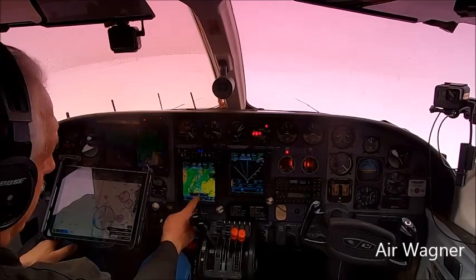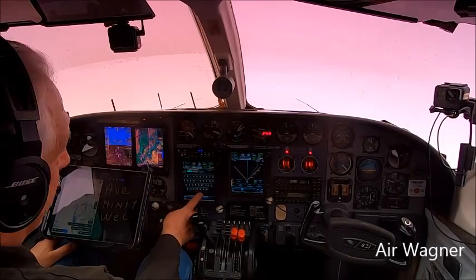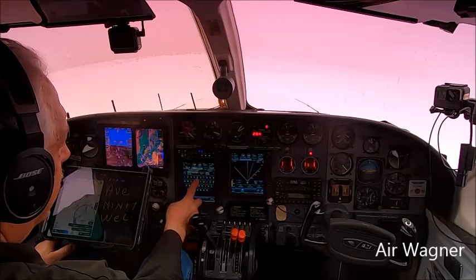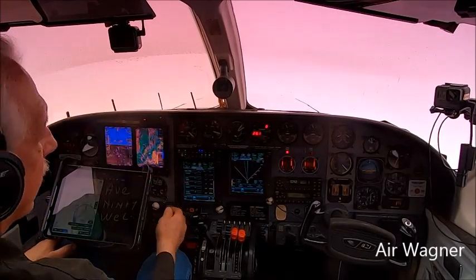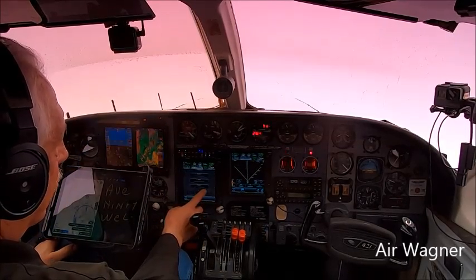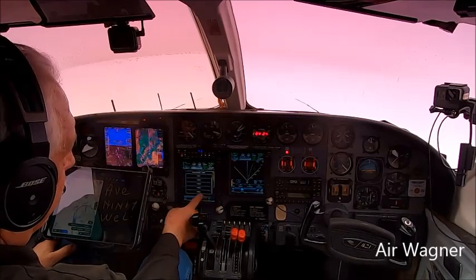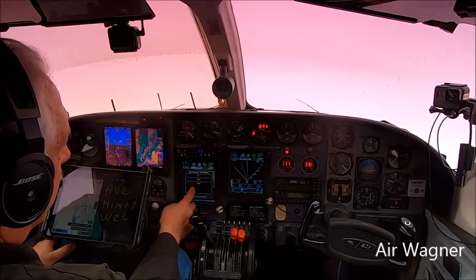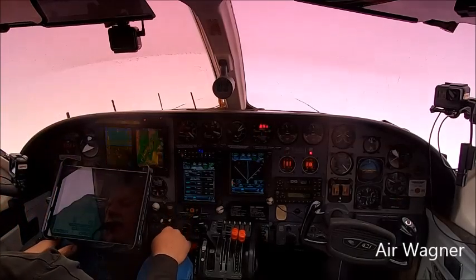All right, well, we're still on the climb. Let's put the rest of our route in: Avenal, then Nittany, N-I-N-T-Y. Nittany, activate, and then what we're going to do on Van Nuys, we're going to load the procedure. We're going to load the arrival, and it's going to be the Weasel 1. And it's going to Nittany, so that's good. Transition to Nittany, now we're going to load the arrival.